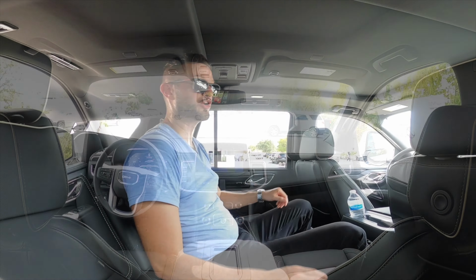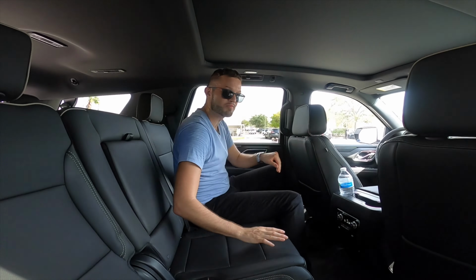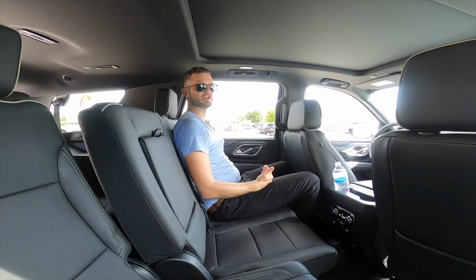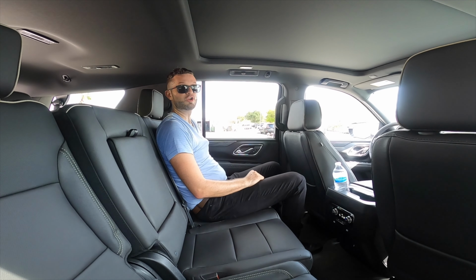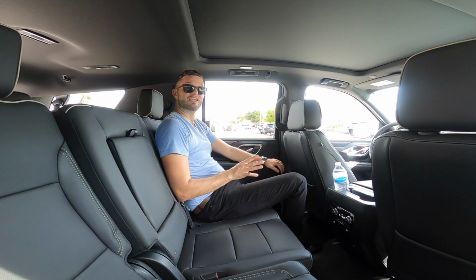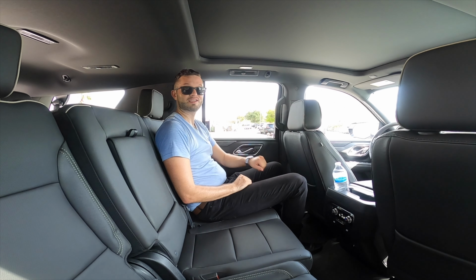The challenge is the third row. So what we're going to do is we're going to adjust the seat like this so you can see how I fit back there with leg space. We're going to also adjust it to the middle so you can see how I sit as well. We're going to recline it, and you can see it's going to be a little bit more tight, but the good thing is you can fit into the third row, and let's see how I look back there.